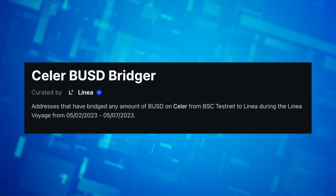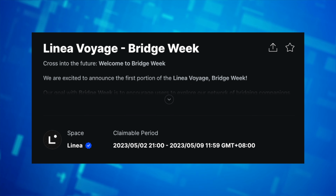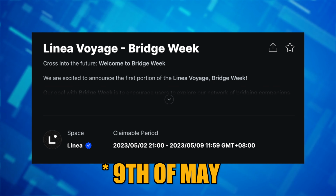This has got to be one of the worst ever crypto campaigns that I've ever participated in, mainly because the instructions are just so unclear for the steps that you need to take. And the worst part is that this ends on the 7th of May, which gives us less than 5 days to complete all of these tasks.